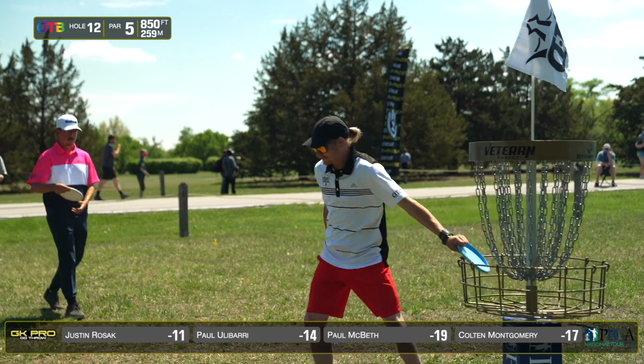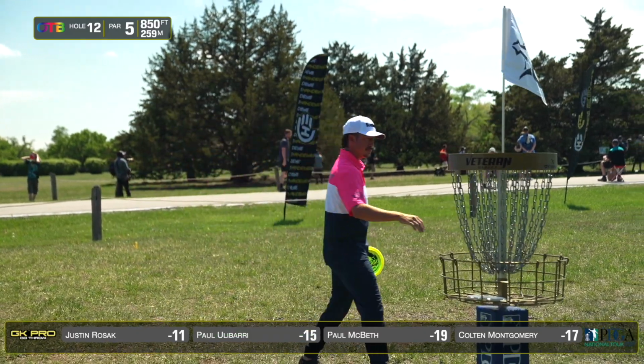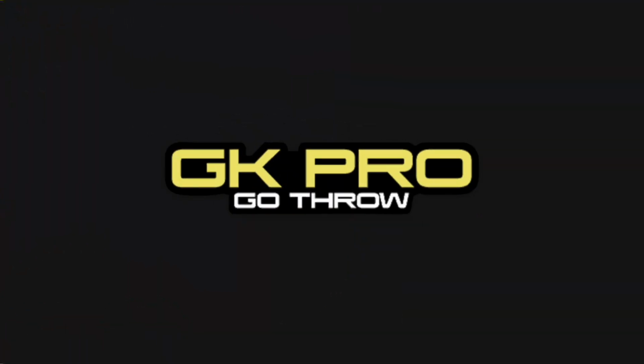Yep, and birdies for the rest of the card. They'll play this one 5 under par. Yeah, it's not too hard to find yourself taking a birdie on this hole if you just make sure you're covering ground on each shot. But the second you get off this fairway, it gets really tricky.